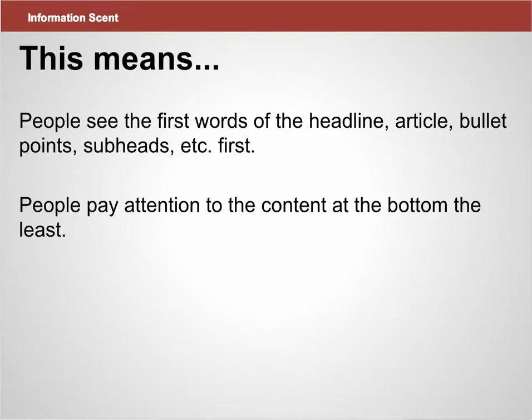So this means, because people are doing this information foraging and they're just looking around for the big bold words and the pictures and the stuff that stands out, that people see the first words of the headline, article, bullet points, subheads, etc. first. People pay attention to the content at the bottom least.